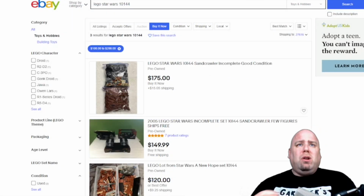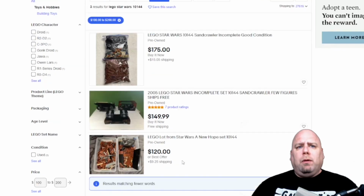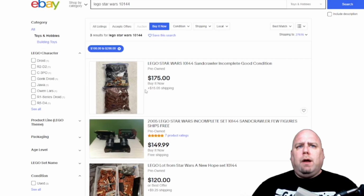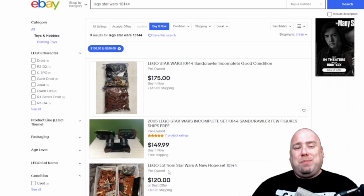But one of the first things you really want to do is type in the Lego number, and then maybe the theme and then the number. You can type in some combination of that, and you're going to come up with a bunch of different sets on here, and these are all the active listings. So these are what is currently selling. These are what people have up there.